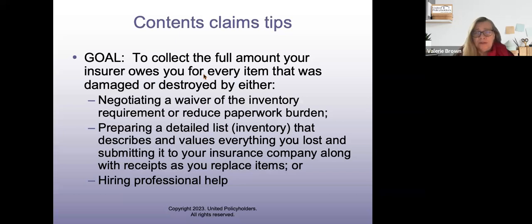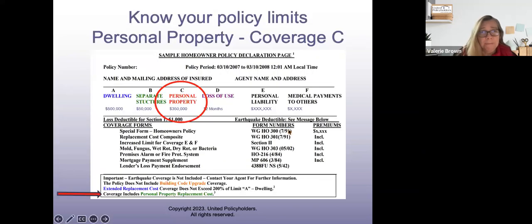So that goal of negotiating the waiver, and I know Mark has a story about when he was in California, so we'll get back to that when he comes back in. Option B is preparing that detailed list, that inventory that describes and values everything lost and submitting it to your insurance company along with those receipts as you replace items, or hiring professional help to create that inventory for you. And we'll get Mark back in a minute.